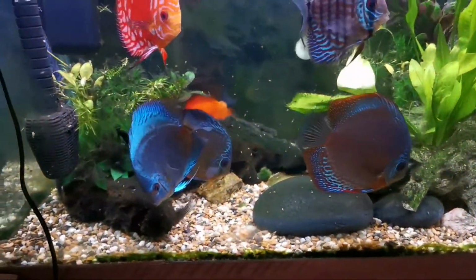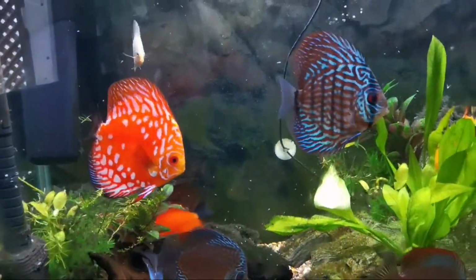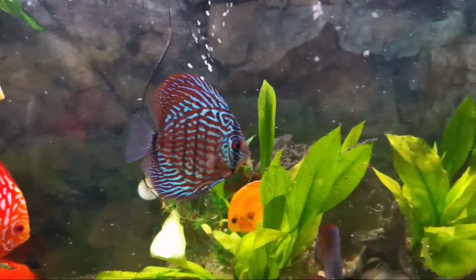Wow, I really got to start using this camera. That looks amazing.